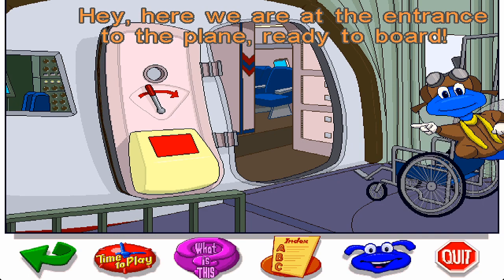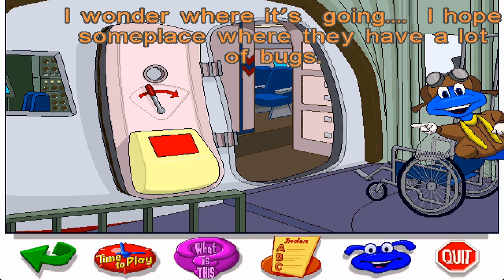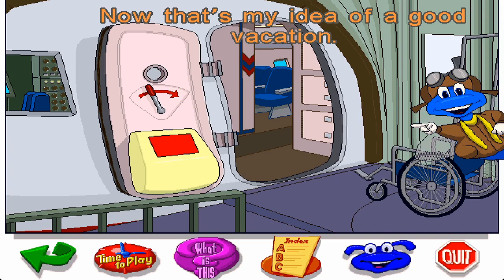Hey, here we are at the entrance to the plane, ready to board. I wonder where it's going. I hope someplace where they have a lot of bugs. Now that's my idea of a good vacation.